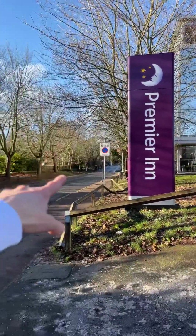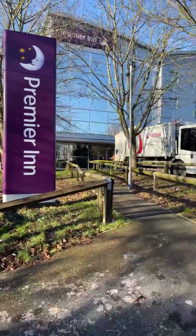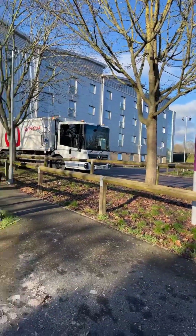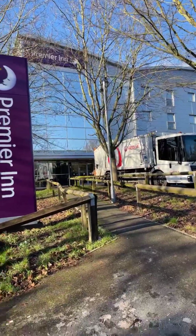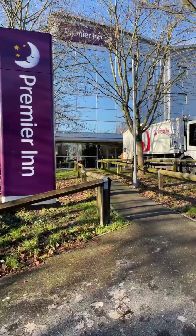Location-wise, as I said, 1 kilometre walk. A lovely little walk down here, very safe, into the town of Watford itself. So location is 9 out of 10. You're only 1 kilometre, 1 mile max from Vicarage Road, which is Watford's football team home ground.